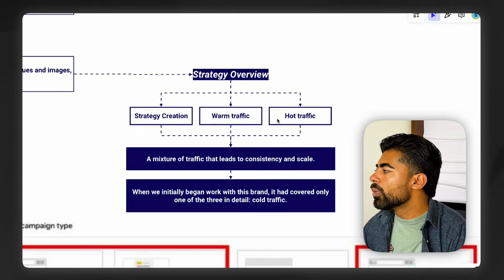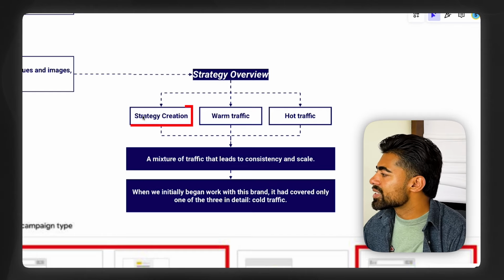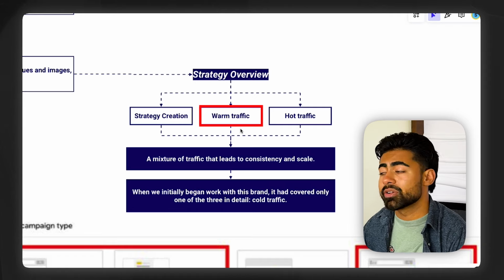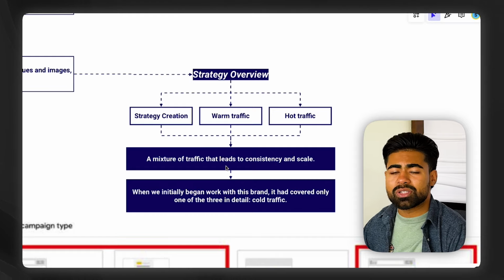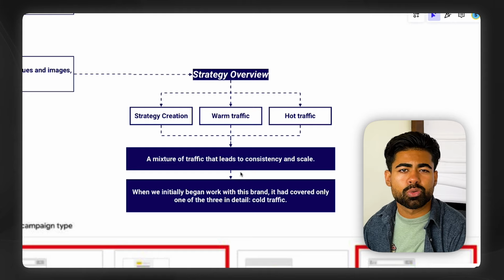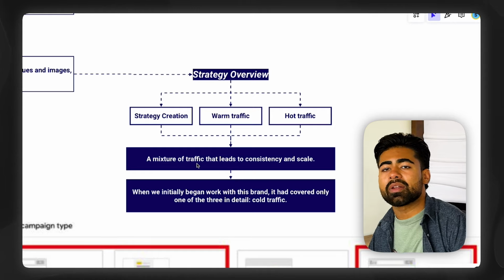And here we like to go through three distinctive phases. First one is the strategy creation phase. Second one is the warm traffic insertion phase. And then the third one is the hot traffic insertion phase. Now, during the strategy creation, what we like to do is understand what's our main goal behind the strategy. Is it just to do retargeting with Google, or is it to now go in and actually get a lot of cold traffic?